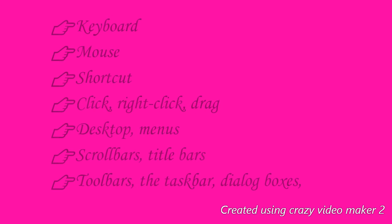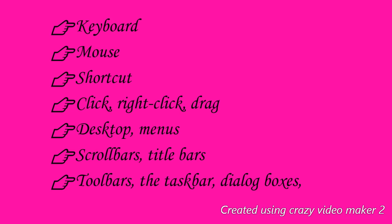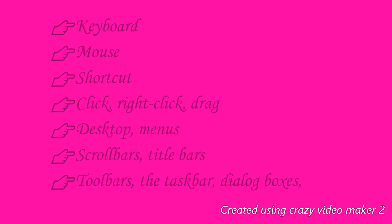You'll discover the simple meanings behind words like keyboard, mouse, shortcut, right click, click, drag, desktop menu, scroll bars, title bars, toolbars, taskbar, the dialog boxes. You get the picture, right?